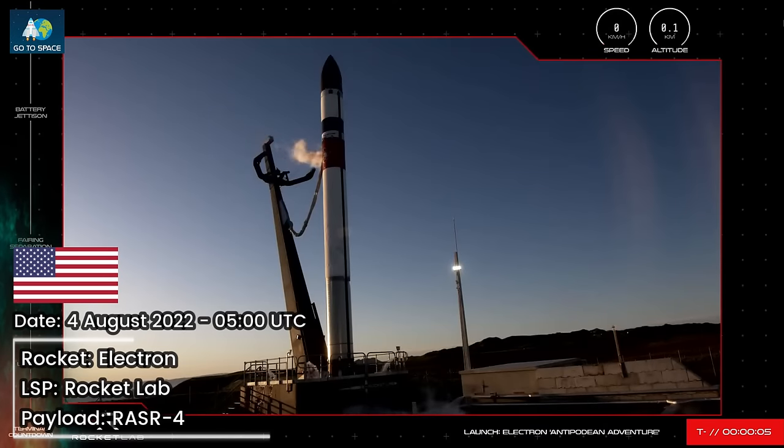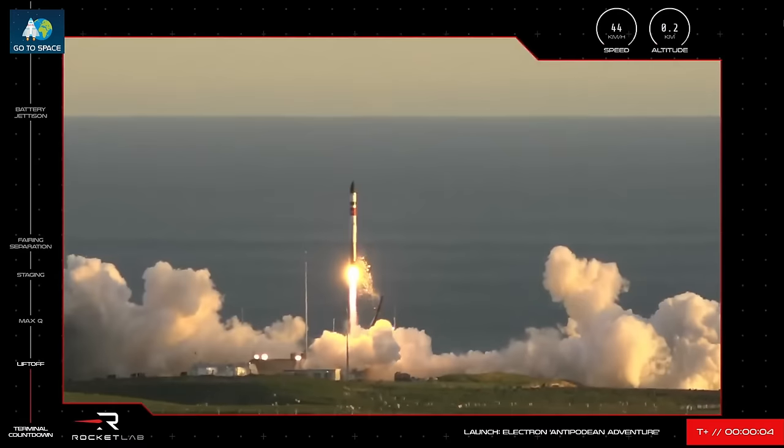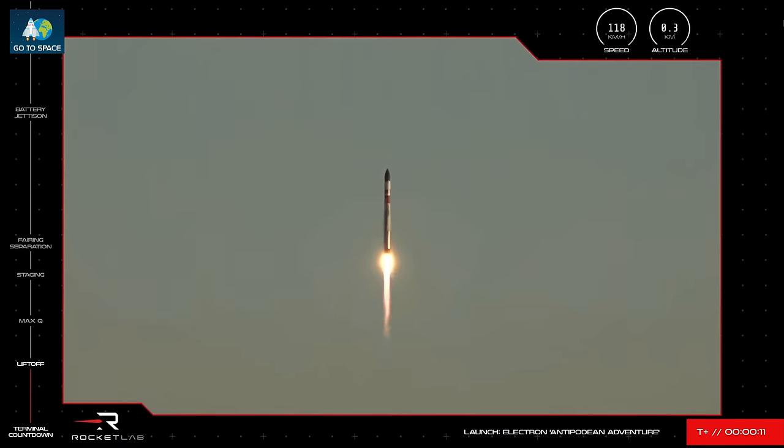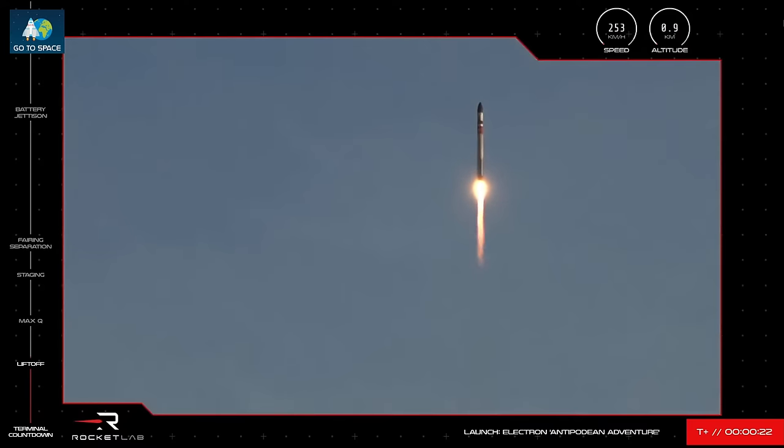7, 6, 5, 4, 3, 2, 1, 0. And we have liftoff. Beak is pitching over. Stage 1 proportional is nominal. HVB discharge looks nominal. Entered burnout detect mode.